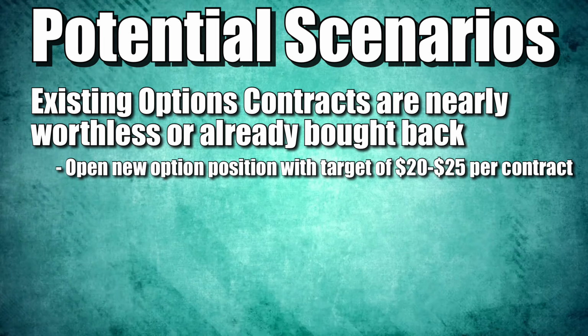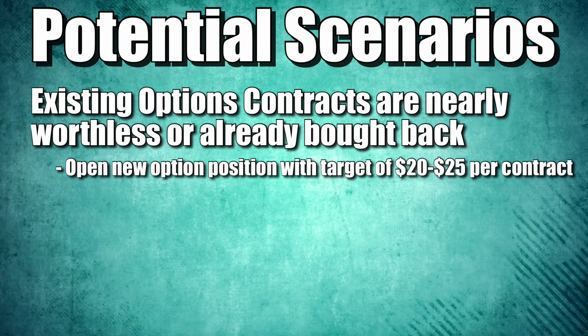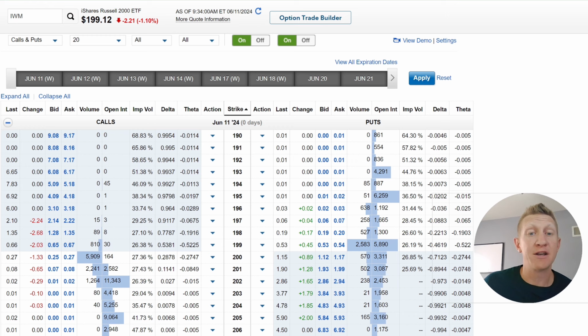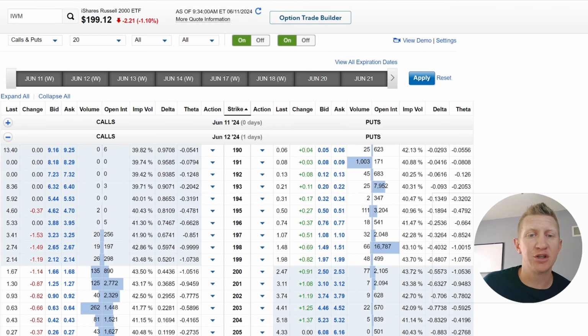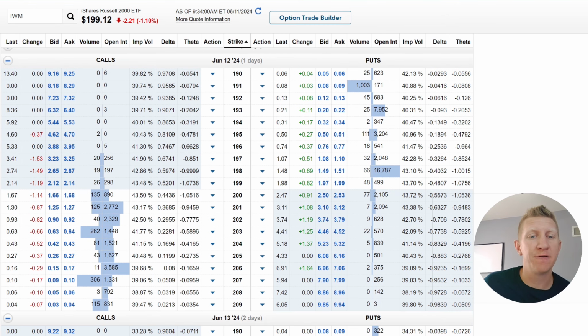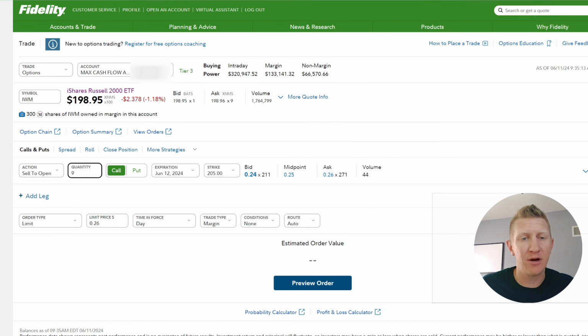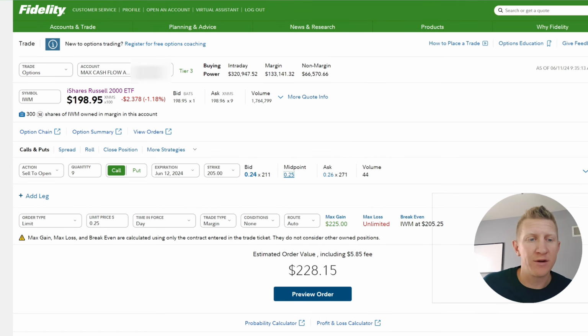So in this case, if we're looking at IWM, I would say, okay, my contract's already gone. I would come into the option chain for IWM, find tomorrow's expiration, so we'll minimize that to June 12th. I'll come over here and find the strike price that gets me about $20 in premium. So right now, that would be right here at the 205 strike price. I would go to that. I would open up a new position, enter my quantity, which is 9 for IWM, which would be around 25.